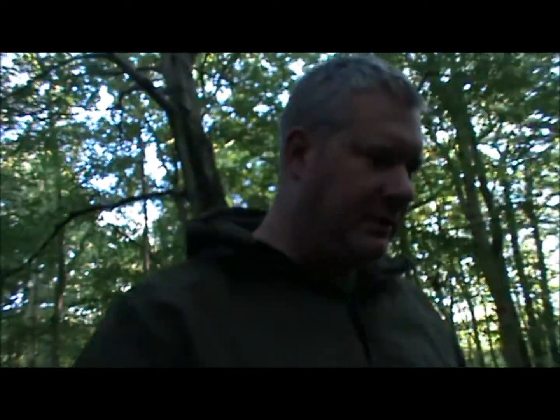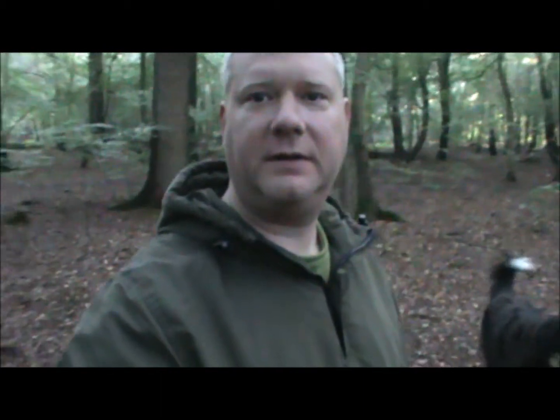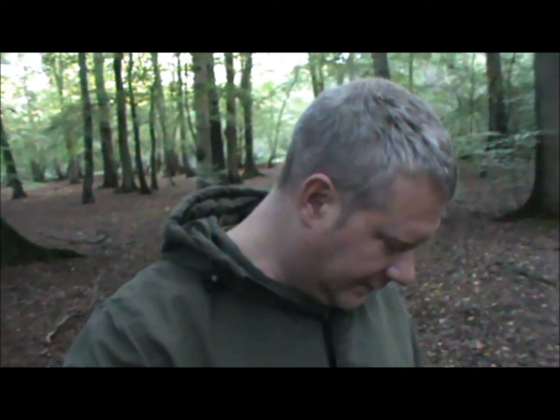Found all manner of mushrooms here before in the past, like seps and cauliflower mushrooms, a big patch of fly agarics, and it's a lovely woodland. There's Tula right behind me, you can see. Beautiful woodland. So I found quite a few different types here before, so hopefully we'll come across a few in the next hour and a half, and I'll show you if we do.